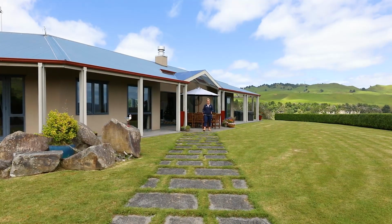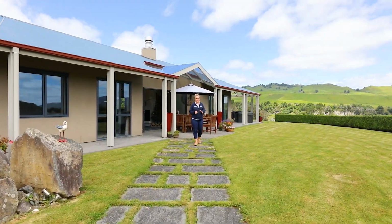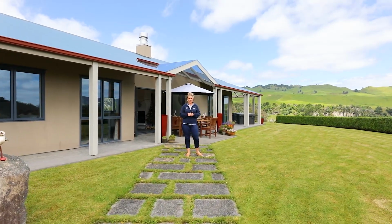This is the main homestead at Bioli. It was built in 2002, has 4 bedrooms, and has some beautiful native timber features that all come from timber milled off the farm.